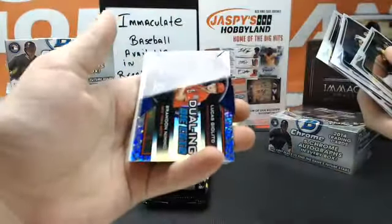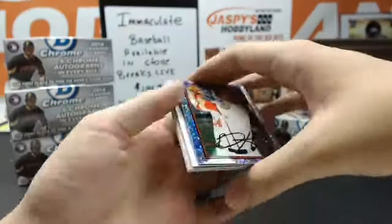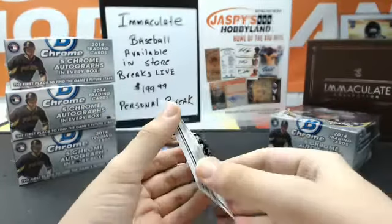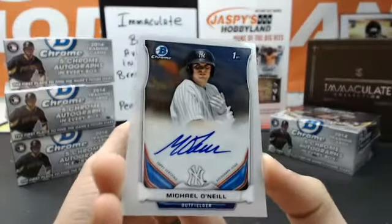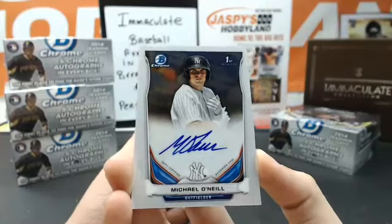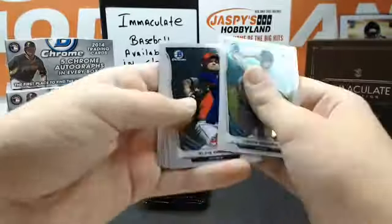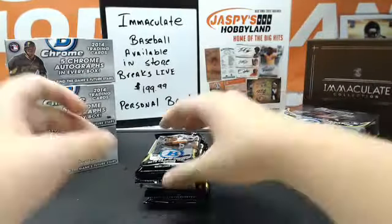I might be seeing things. Brandon Nimmo, Lucas Giolito. Bryce Harper, diamond. I swore it was red auto. Michael O'Neill, autograph for the Yankees. Sorry for that. I thought it was red auto. I swear I saw red. It must have been that Harper. Go to New York Yankees, Joker 49024. I have to make that one up. Pull another.